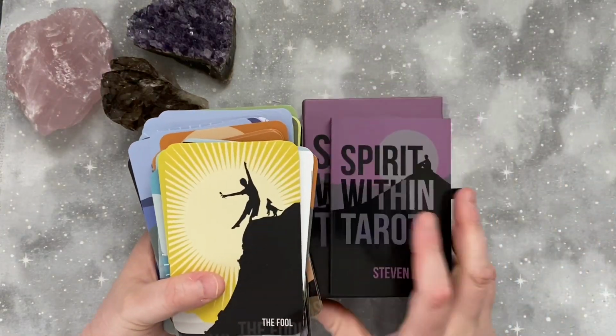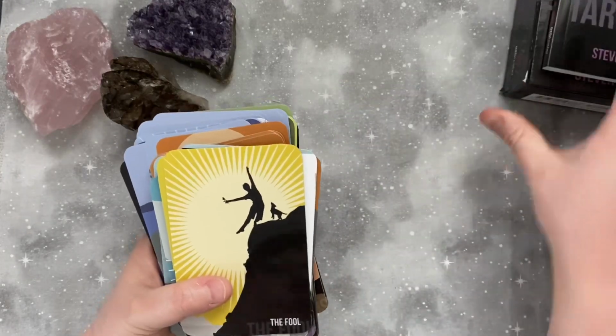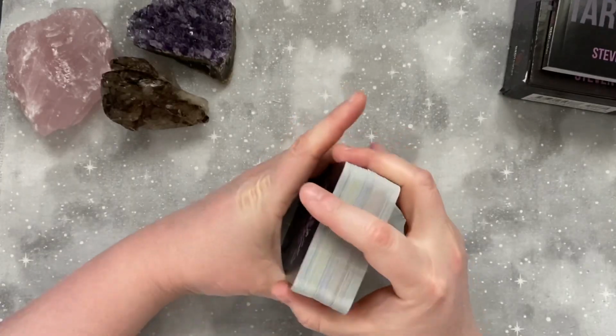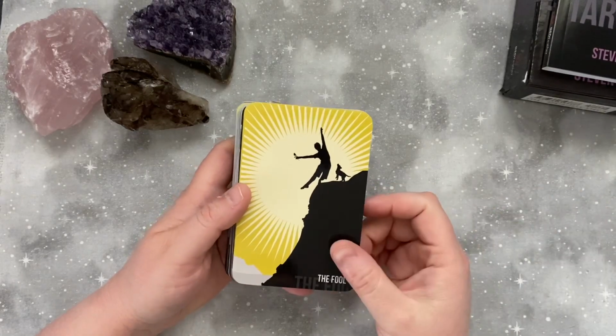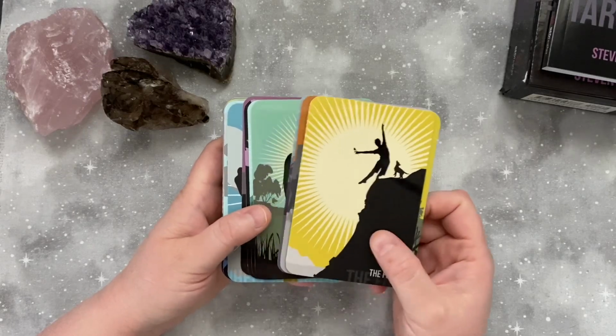So this is a deck by Stephen Bright. And if you watch his videos and stuff, he is really awesome. And this is, again, a really, really awesome deck. I have used it. I have enjoyed it. I really like how it reads. I really like the artwork. Again, it's just one that I haven't been reaching for as much recently, so I've decided that it's time to let it go. But here we've got the majors.